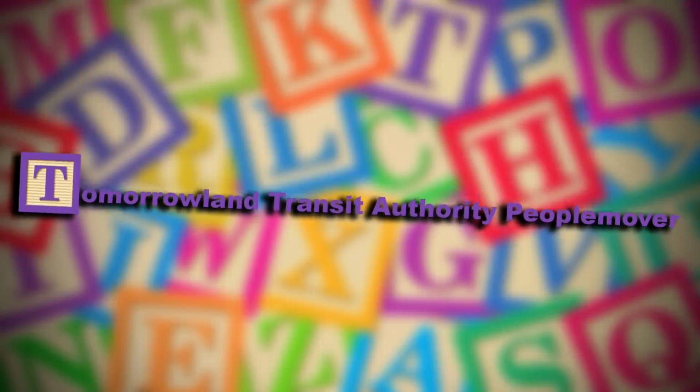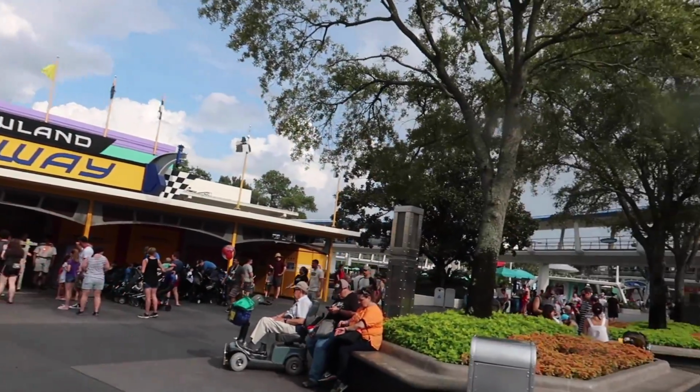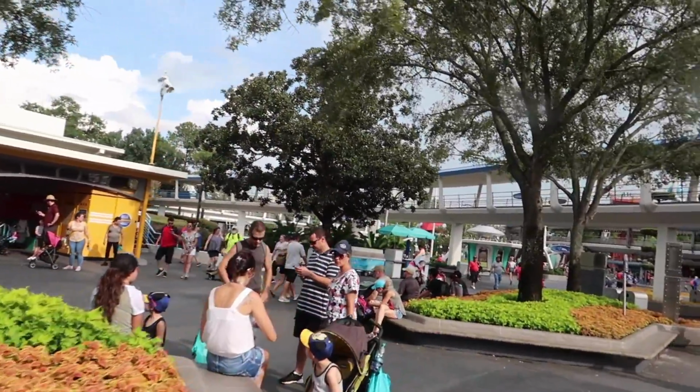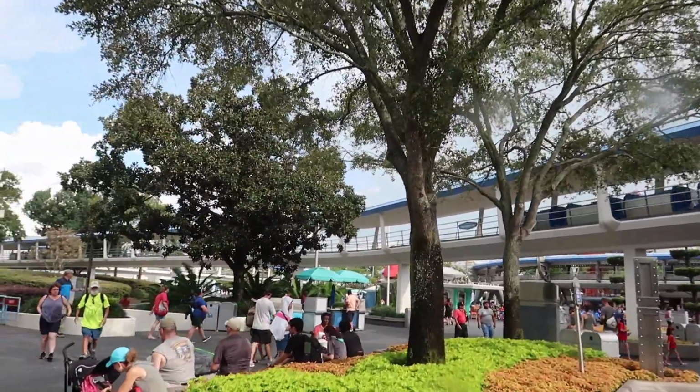All right, the Seven Dwarfs Mine Train has been ridden. The very next stop now is the Tomorrowland Transit Authority People Mover. So no joke, it was blue sky with just a little bit of dark sky earlier, but now this entire patch of sky is just gray. It's starting to rain a little bit. It's getting really windy, and that just happened right after I got off of Seven Dwarfs Mine Train. Hopefully I can get on the People Mover before the rain actually hits, or if it does hit.